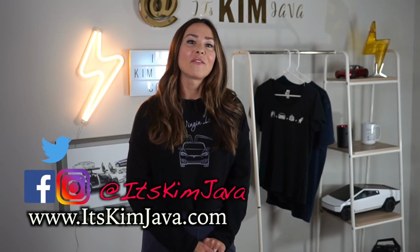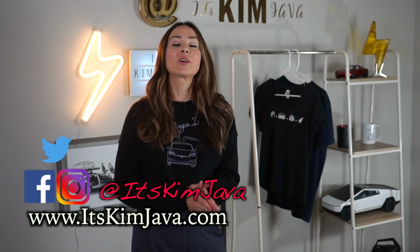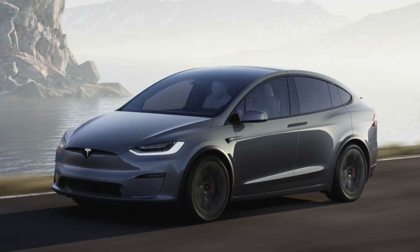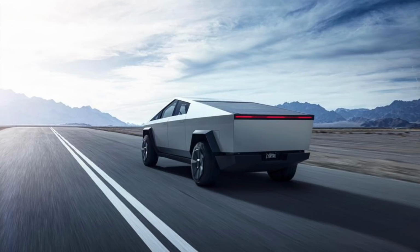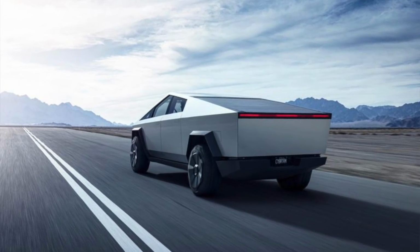Hey guys, Kim Java here, and we've got two kind of head scratcher type Tesla stories to share with you guys today and get your take on them. So one is about the refreshed Model X, which is somewhat unusual, and the other one is about the Cybertruck and some of the changes made to its specs and pricing page. Let's jump in with the Cybertruck first.